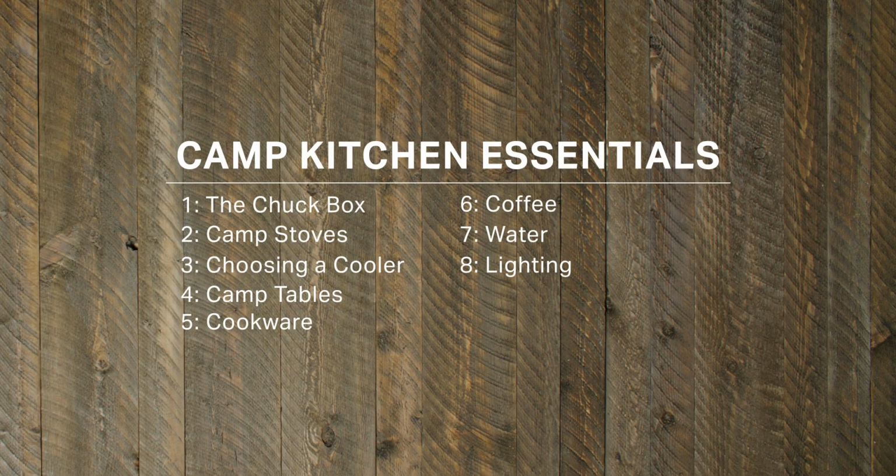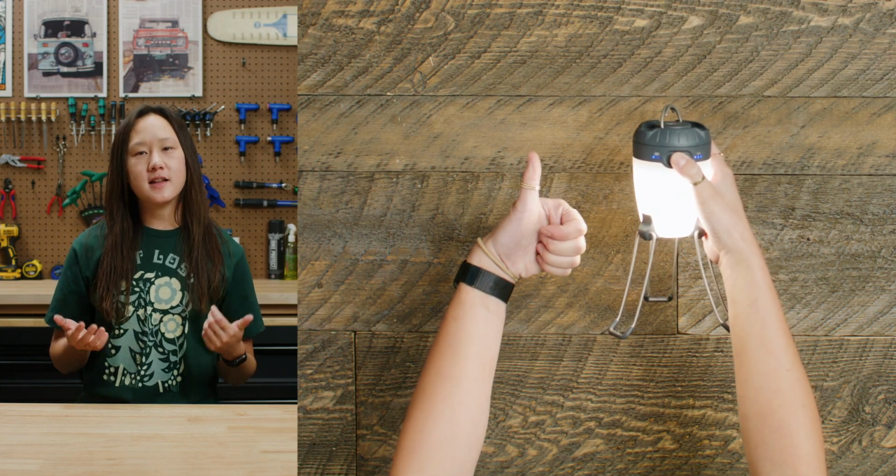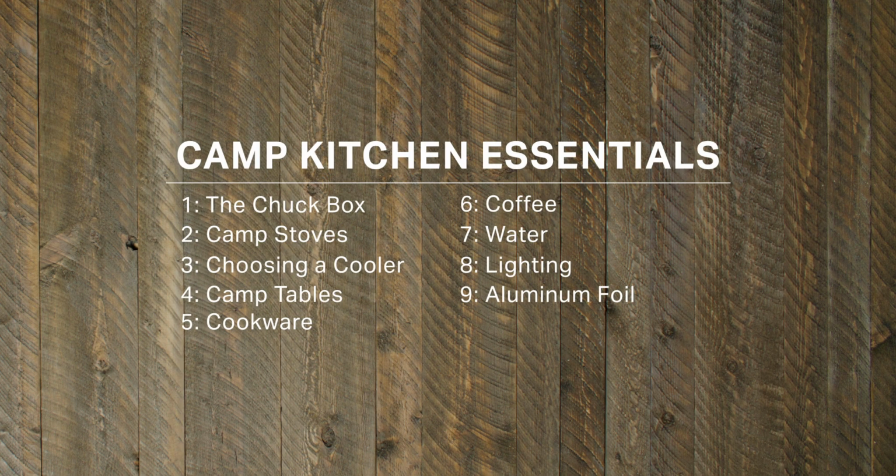Number 8, lights. One of the biggest bummers of camping is cooking in the dark. Maybe you rolled into camp after a bike ride that went later than expected, or you lost track of time at happy hour. Either way, you're going to want more than just a headlamp to light your area. I recommend using a camp lantern, which is not only great for cooking, but awesome for lighting after dinner games without blinding your campmates.